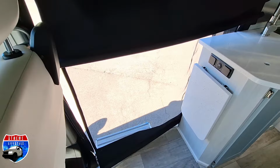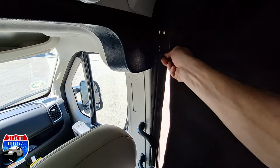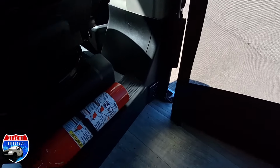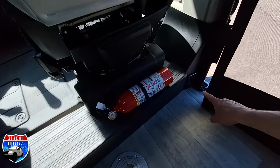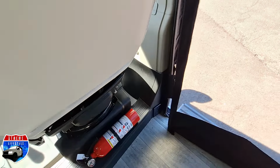And right there is our shade. Again, for the privacy levels, while we're camping, it's kind of nice so everybody can't see what we're doing inside, but we still have that breeze. Fire extinguisher down below, right behind the seats. Plugs everywhere. Trust me, they're needed.